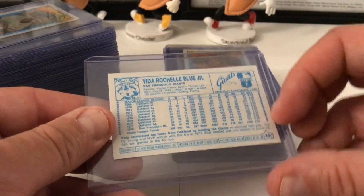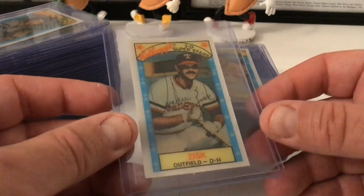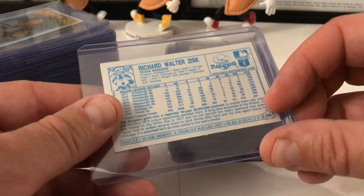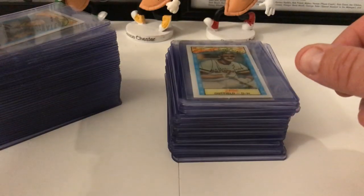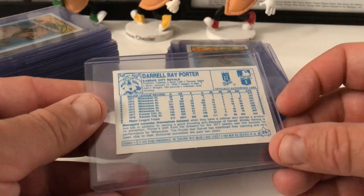Vida Rochelle Blue Jr. There's Richie Zisk. Card there, Texas Rangers days. There's Darrell Porter, the catcher for the Royals.